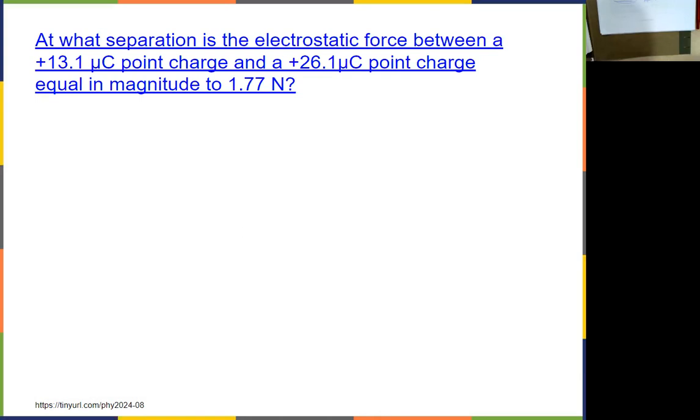So F equals K times the absolute values of Q1 times Q2 over R squared. It tells you F is equal to 1.77 newtons. Q1 is 13.1 microcoulombs. Q2 is positive 26.1 microcoulombs. What's R? The constant K you need is K equal to 8.99 times 10 to the 9 newtons meter squared over C squared. So that's the constant you need.